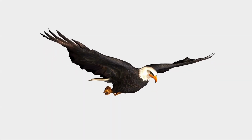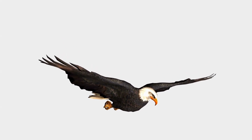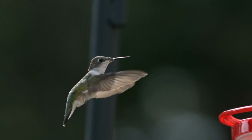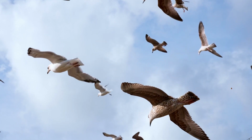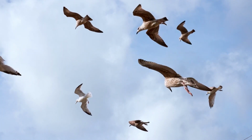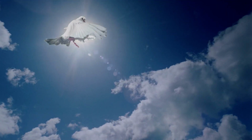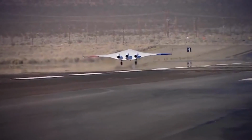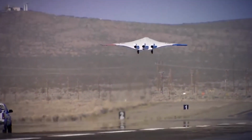Now, you see, birds have perfected the art of flying through eons of evolution. Their wings are not rigid structures like traditional airplane wings. Instead, they're flexible and can change shape, allowing birds to maneuver with ease and efficiency. NASA's aeroelastic wings aim to capture this adaptability and incorporate it into an aircraft design.